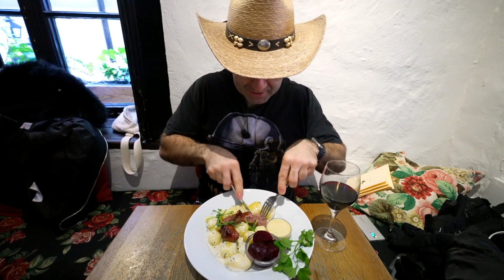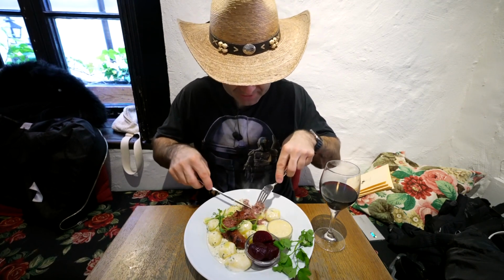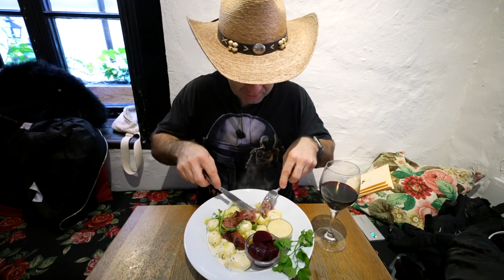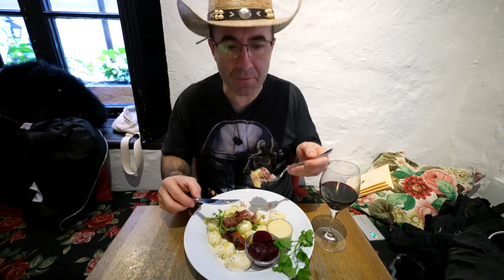This together with the potato, as it falls apart a little bit and you start eating the sausage, well, with the potato. Anyway, I'm going to try to do it as I understood it needs to be done. The sausage looks great. I knew I had to order it.